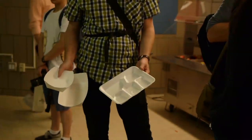The opportunity is to take a huge waste stream of the largest public school system in the country and transform it into assets.